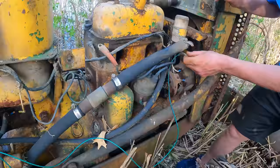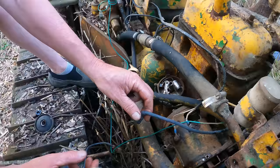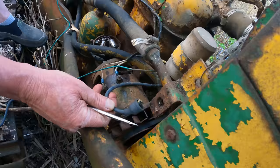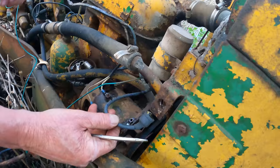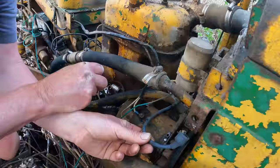No, let's pop the distributor, and I'll snap the points with the screwdriver. I'm just gonna bypass the points, so I don't need anything. I'll let it snap to there. Where's some ground, isn't it? Oh. Look at that. Okay. Just the points are dirty. Look at that spark.